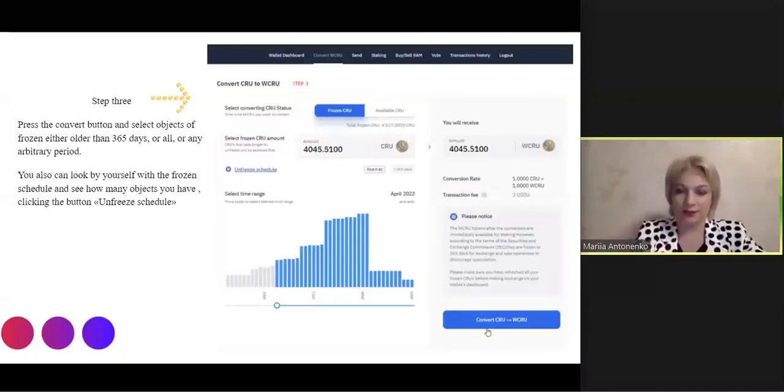And that schedule, the blue one with the arrow, will show you the conversion. Someone is asking, where is this asterisk? It's white on blue. In English, it says unfreeze schedule. So that's the one. There is a snowflake close to it. It's an asterisk, a star, call it whatever you want.